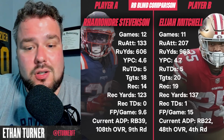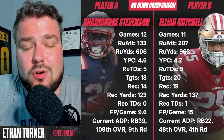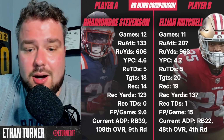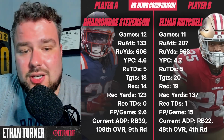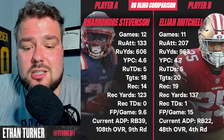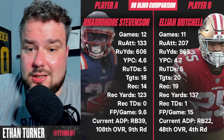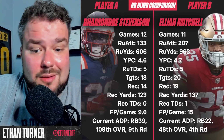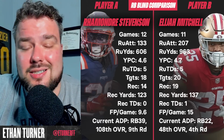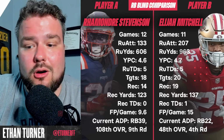And so I do feel like Elijah Mitchell could be in line for a little bit of a decrease in volume, and we could see these guys kind of equal out as opportunities arise. I think that Ramondre Stevenson could be an absolute steal in the 9th round, especially if something were to happen to Damien Harris and Ramondre Stevenson gets a lot more workload. We could see him have an Elijah Mitchell-esque season from last year this year. So just keep that in mind when you are drafting.